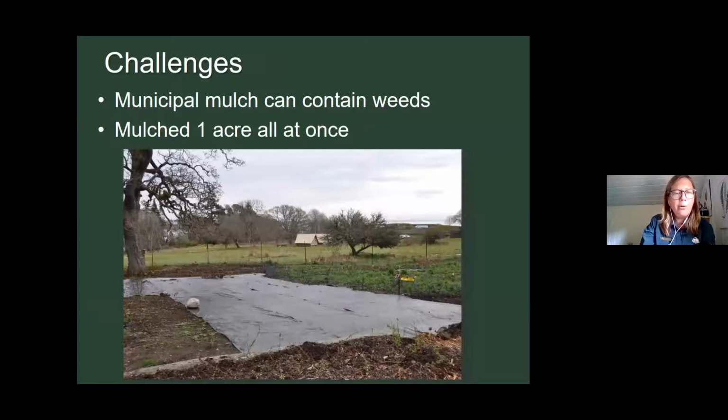So I just wanted to go through a few of the challenges involved in maintaining the Garry Oak Learning Meadow over time. And Kristen did touch on quite a few things. So one caution, when you're getting municipal leaf mulch, as you know, it's just collected from curbside. So it can contain a variety of weeds, often contains blackberry. We've had pansies and lemon balm pop up in it. So you do have to be conscious of the fact that it's going to contain weeds and sort of manage for that.